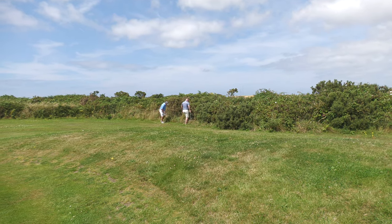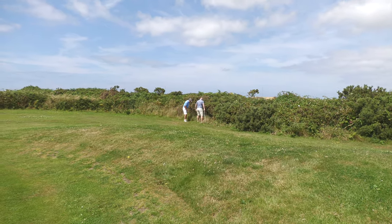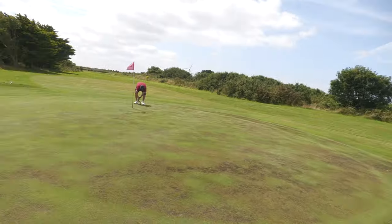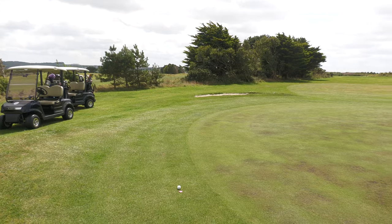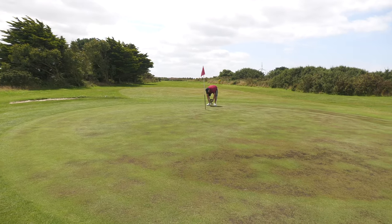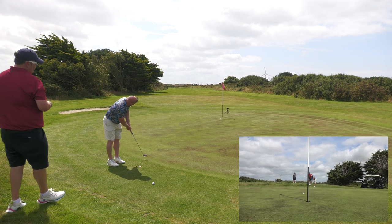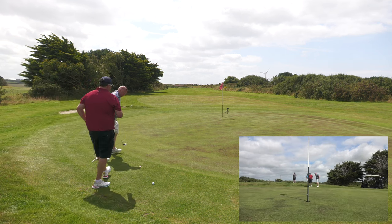So the lads are looking for Nick's ball which flew into the stuff there. Mine was up here, didn't come down. Taking Steve's, which is again just off the green. We can't hold them on the greens right now. Yeah, great line. And a great line. Unlucky.